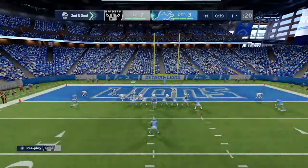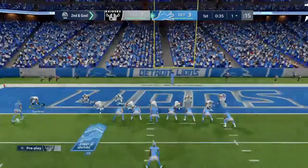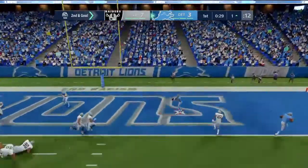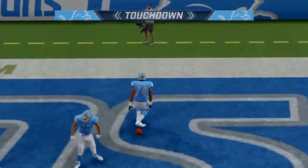Yeah, we often talk about a variety in play calling and usually between run and pass. But in this case, with strictly the run game, you can be creative there as well. Run it inside, run it outside, keep the defense off balance. Nice catch. Touchdown, Detroit.